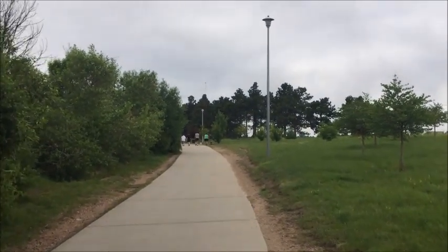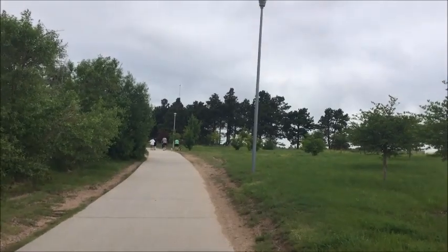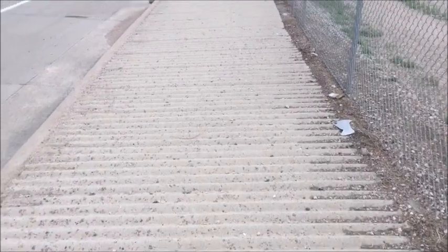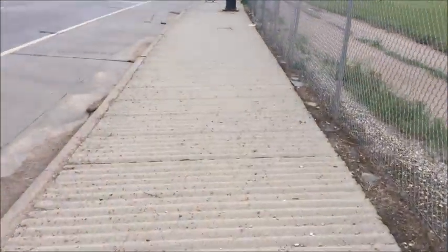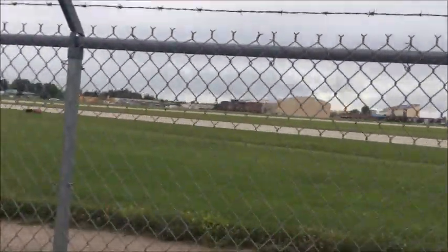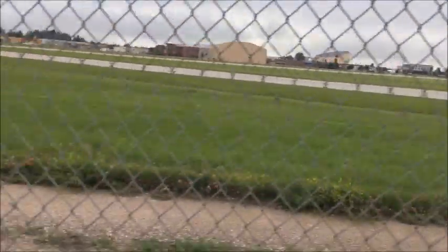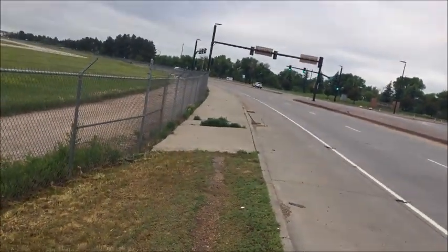I don't know why, but I usually feel stronger and have less pain when I consume those fruit ferments. They purposely made a ribbed sidewalk. What the heck? This is annoying. Why would they do this? It's next to the airport. Well, that was the worst sidewalk I've ever walked on.